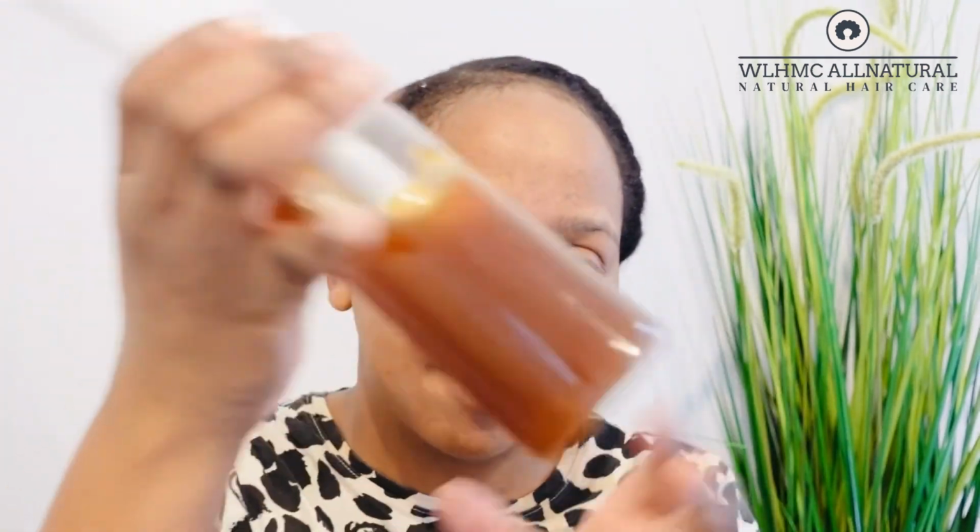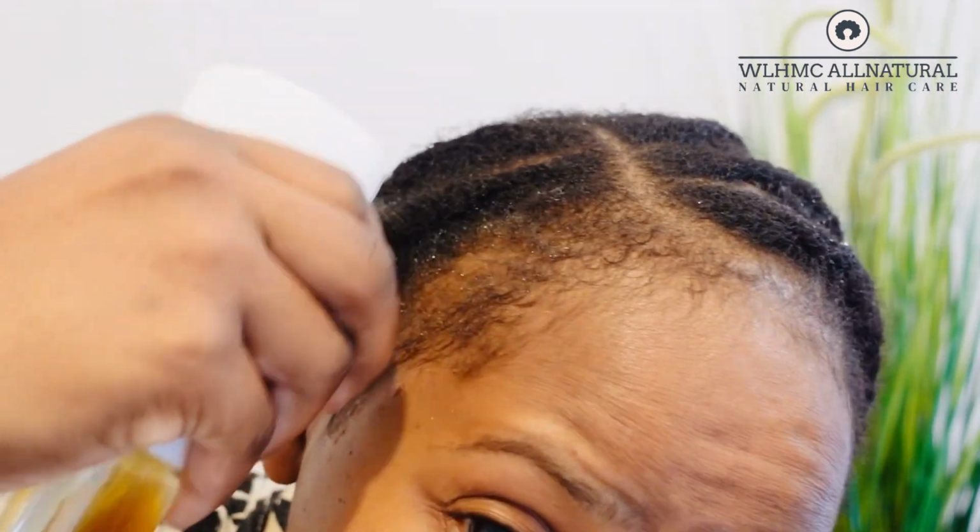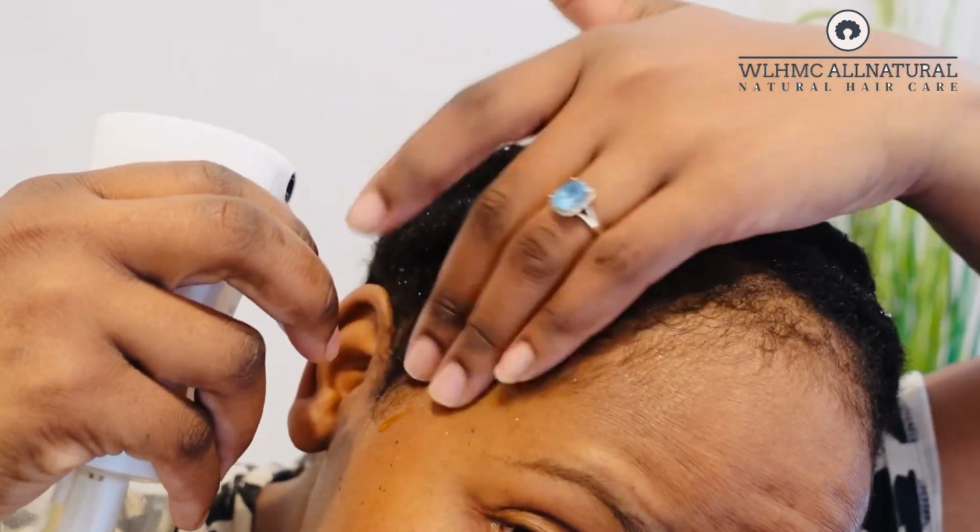Okay, so I'm just going to show you exactly how I do this. Now, I normally do this every day. I put this every day on my edges because that's how serious I am on growing them back. This is my clove water. In this bottle right here, I have my cloves and my aloe vera juice, not the gel. I have the aloe vera juice. So I'm just going to spray it on my edges, okay. Mist it on my edges.